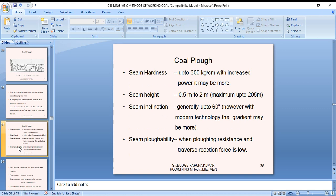Seam hardness up to 300 kg per square centimeter, and with increasing power it may be more. Seam height 0.5 meter to 2 meters, and a maximum height of 2.5 meters is possible. However, with motor and technology, the rating may be higher. For seam ploughing, the ploughing resistance and the traverse reaction forces are low. These are the general considerations for coal ploughing.